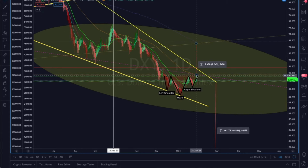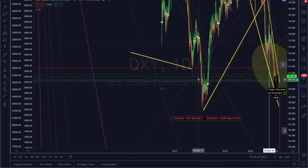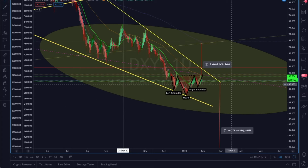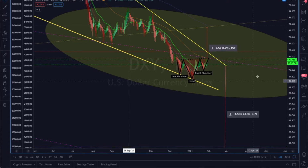But if price action of the DXY moves up and gets rejected at this lower trend line, which also happens to line up with the 0.236 Fibonacci retracement, then we will be looking at further continuation to the downside. But that's one thing to watch. Now, it may just be coming up here to give us a bearish confirmation and retest of this 200 daily EMA, which is all the way up here, about 93% on the index, and that's about a 2.6% move, letting us know we could be looking at a near 30-40% correction out of Bitcoin if this does play out.